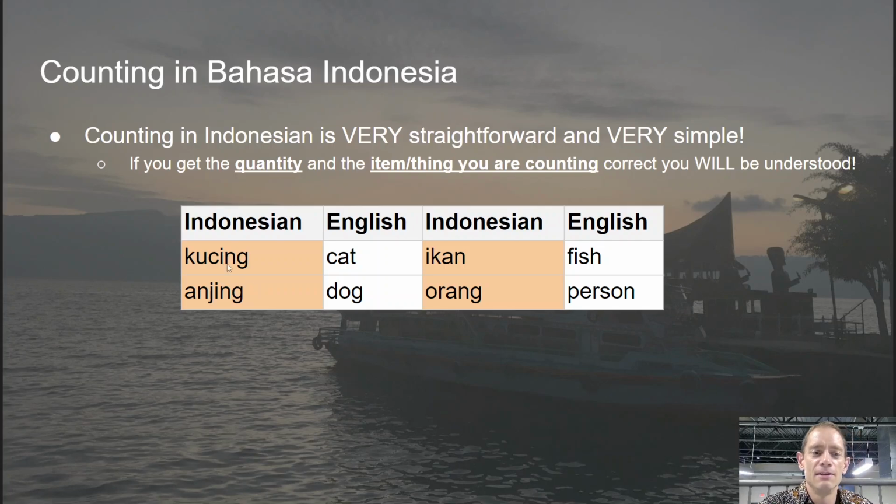For example, in Indonesian, here are 4 new words. Kucing. Remember the C is pronounced as a CH. Kucing means cat. Anjing means dog. It can also mean motherfucker, so be careful if you use this. Ikan is fish, and orang is person. So, 4 words in Indonesian, and their English translation.